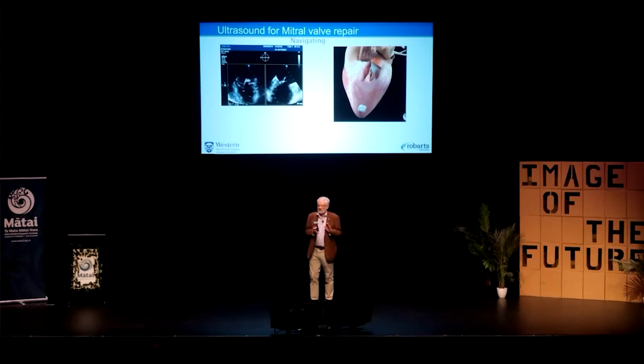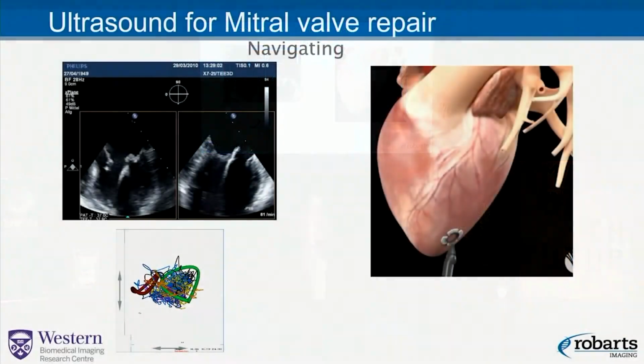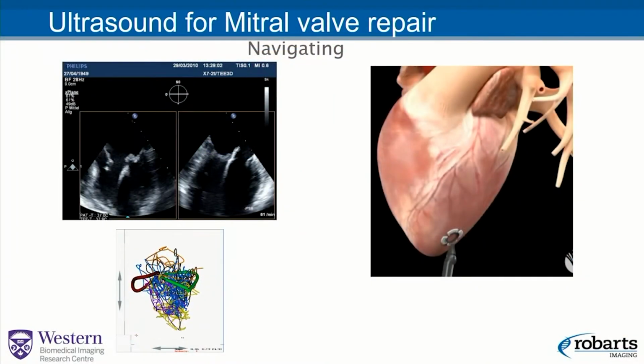The image you see on the left is an ultrasound image that's obtained from a probe that's placed in the esophagus looking at the heart from behind. And you see 2 images there. These are 2 images that are actually at right angles to each other. And so we wanted to improve the way that the surgeons approach this problem. If we look at the trajectories of 5 different cardiac surgeons getting that probe from the apex of the heart into the mitral valve area, we see that the pathways look like spaghetti. They're going all sorts of places inside the heart and places where they shouldn't really be going.